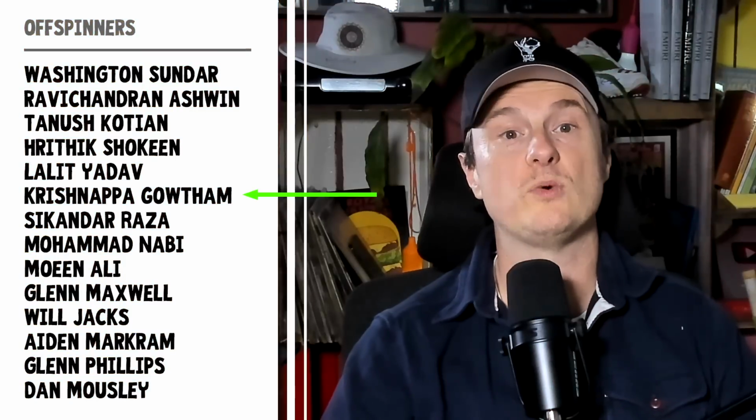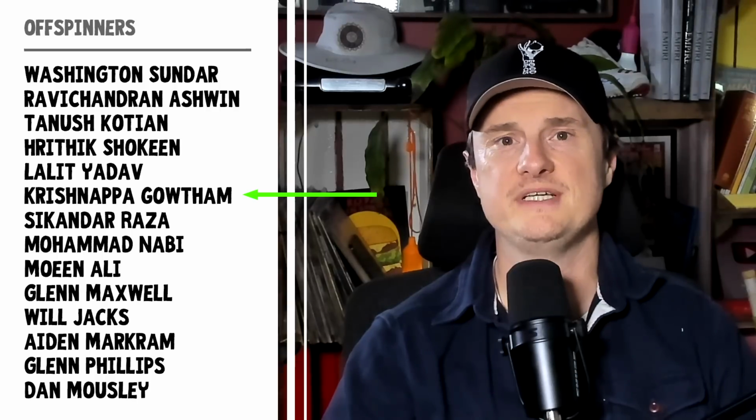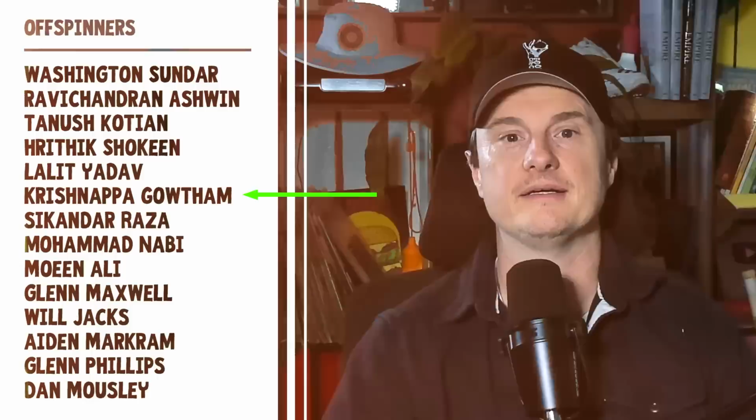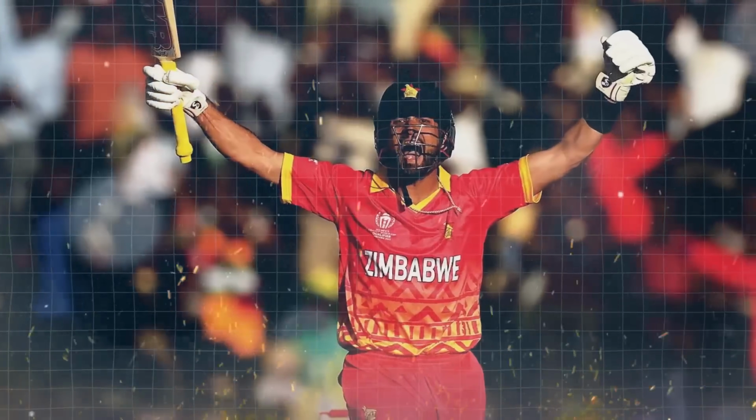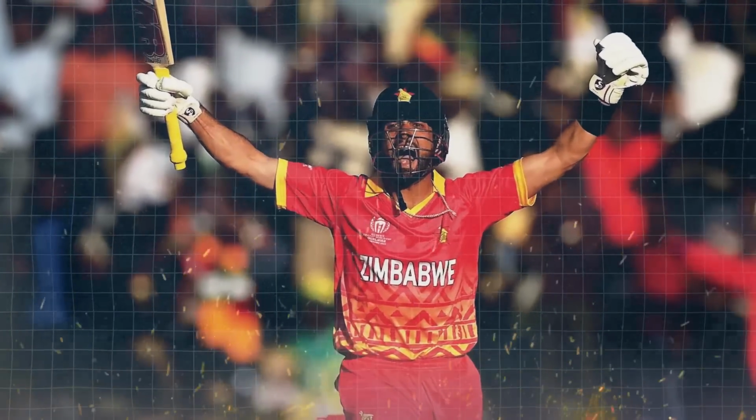But there are other players as well. You have Gautam, who has some IPL experience. And even though he was overhyped a few years ago, he's obviously a fairly handy player. I would say that Sikandar Raza is probably a more useful bowler than a lot of these guys. And he's done incredibly well with the ball in the last couple of years. But it hasn't translated at the IPL level all that much. And realistically, he's always been more of a batter than a bowler.